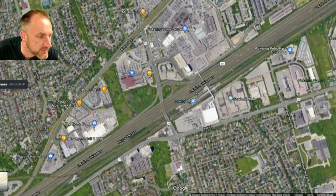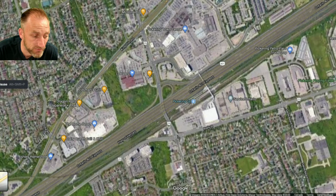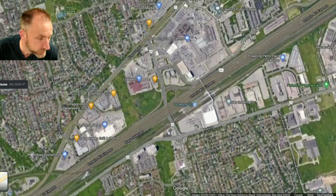Oh, here it is. Pickering Town Center is here, and then that's the bridge that goes over the 401 right into the Pickering GO station, so you can hop the GO train and get to Union, and if you catch the express bus, it's pretty quick of a commute. If you were living in Pickering and commuting to Toronto, and you're going to be taking a vehicle, it's definitely quicker to take the GO station.